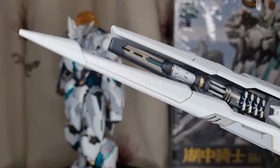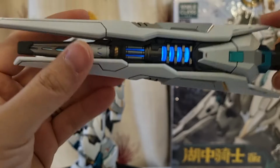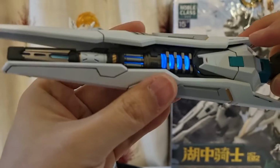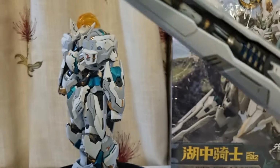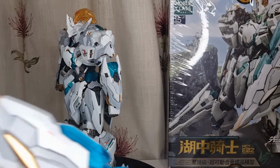And there's a button here. If I switch off the light and press the button, you can see there's some kind of glowing blue light going on here as well. The actual light is obviously the white color, but this one is blue translucent, so you can see the blue effects. So that's the weapon. It's not only one weapon, okay? Oh no, it comes with more.